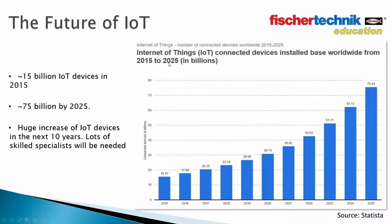And let's look at where this technology is kind of going. This data I found from a statistics firm called Statista looked at IoT connected devices installed worldwide from 2015 to 2025. This graph is in the billions. We see in 2015 we had about 15 billion devices, and they're projecting by 2025 roughly 75 billion devices. That's pretty drastic in a 10-year period, and you can see this curve is starting to look a little bit exponential as we go on.